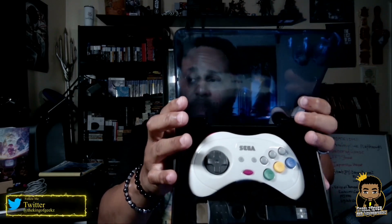I figure you have to push this in. It's like a little, yeah, there we go. So you push down here or push it in with your thumb and it pops open. And when it pops open, you get a better look at the Sega Saturn controller and the two dongles. Now, another cool feature about this is that it comes with two dongles.